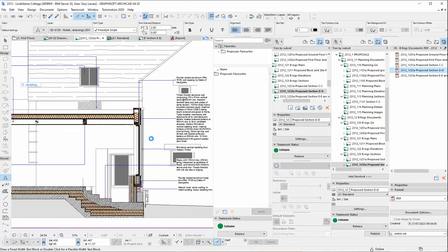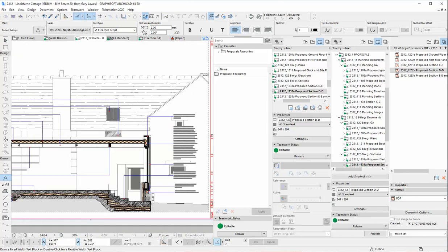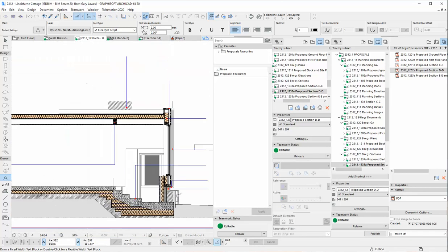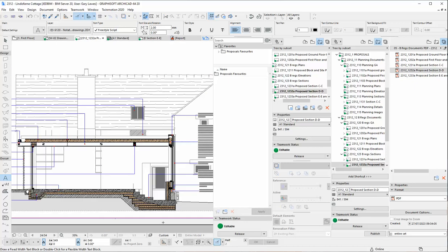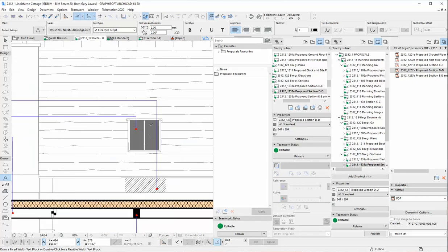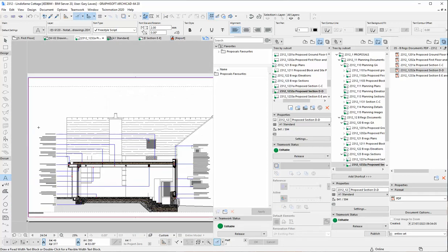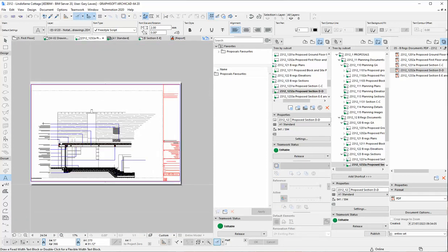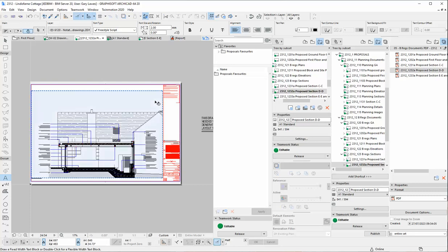Another section, so this is cutting through the steps, again perfectly modeled, so that no matter what section we generate, we get exactly the right information we want. Got a bit of a stone detail and a retaining wall structure there, which is a historic thing. It becomes more of a retaining structure as we come closer to our cut point. Roof lights, again automatically generating their labels. So that's a drawing from the model.